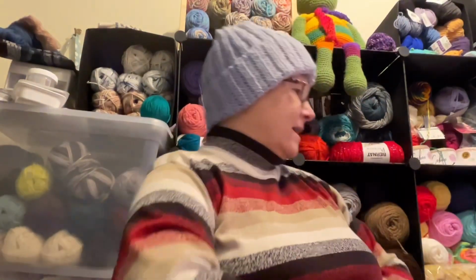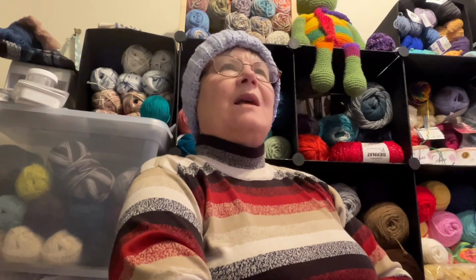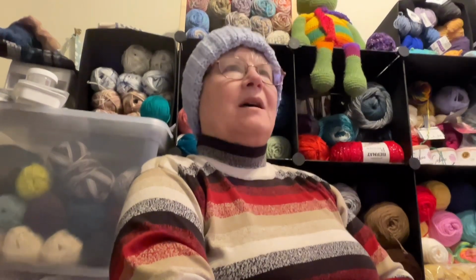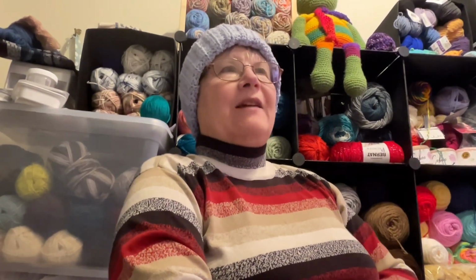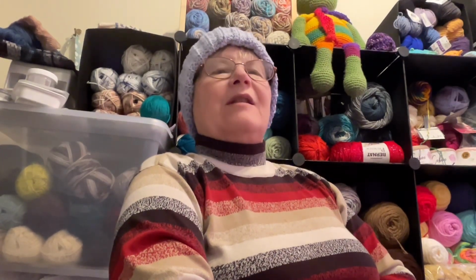And then I went yarn shopping a couple of weeks ago. I took 2 of my granddaughters with me because they've decided, one of them is turning 10 next week and the other one is 7, that they would like matching rainbow blankets. So I took them shopping with me so they could pick out the colors that they wanted for their blankets.